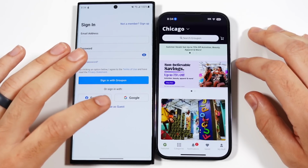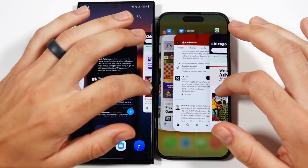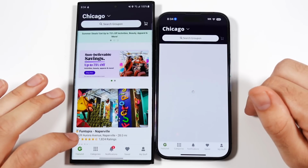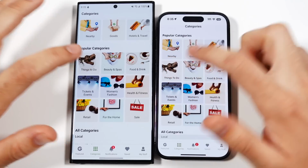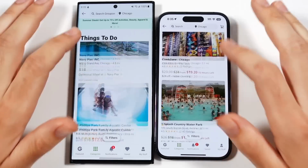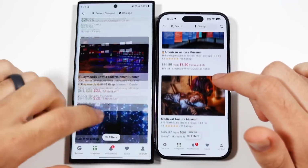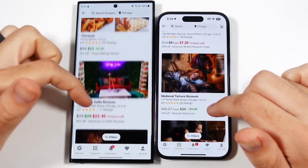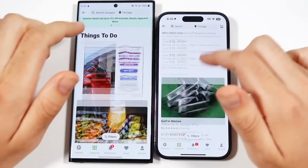But this one wasn't actually ready for the Samsung. Let me go ahead and do that one more time since we weren't in there. Let's go into Groupon. So see, the Samsung is faster there. We'll go into categories and we'll go into things to do, and you'll see about the same. Now, when you're actually in the application, they look a little bit different. When scrolling, you can see the Samsung just flies through. I know nobody scrolls like that, but even when you're scrolling, it just looks a little bit different on both of them.